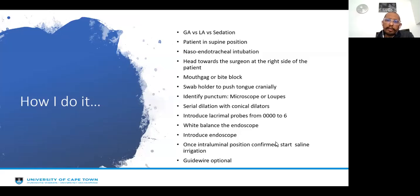Very important, remember to white balance your endoscope, and once you introduce your endoscope, you have to confirm that you're in the intraluminal space before you start your saline or your Ringer's irrigation. Because if you are in a false track and you start irrigating, the floor of mouth will swell up, or the buccal space will swell up, and then you have to abort the procedure.